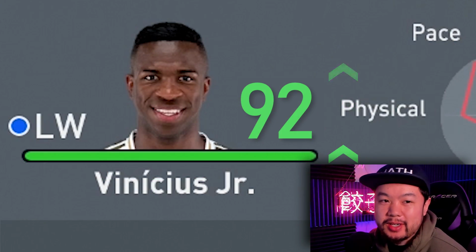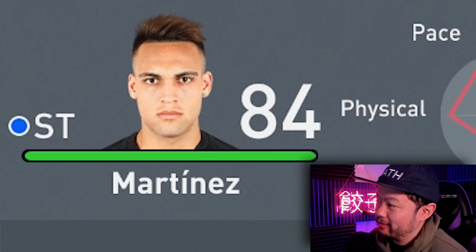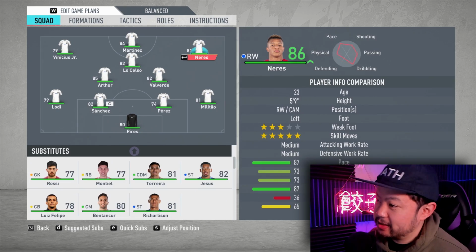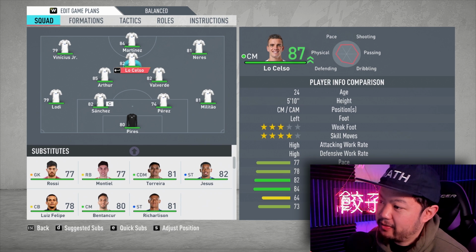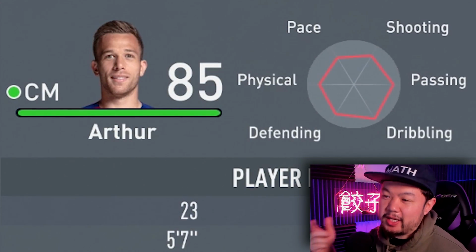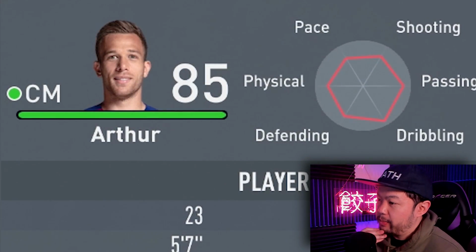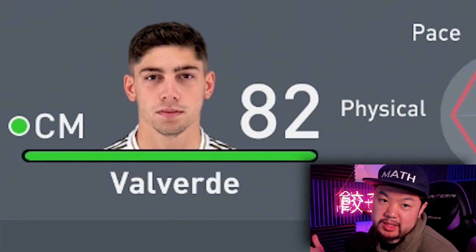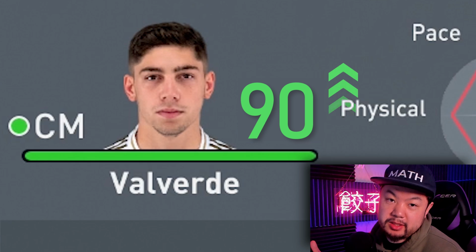You got Vinicius Jr. coming in for Real Madrid. You have Lautaro Martinez, who's been cutting it up for Inter. David Neres has been a bright spot for Ajax. You got Lo Celso coming in with a potential of 87. Arthur, who I believe is the highest rated South American youngster, playing over at Barcelona right now. He comes in with a potential of 90. And then you got Valverde, the highest rated CDM on this block. He comes in with a potential of 90 as well.